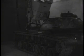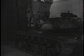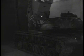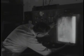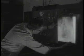In the radiographic laboratory, the 15 million volt Betatron takes X-rays of T-48, searching for hidden flaws in construction. Such tests check the hopes and expectations of the designers. The X-ray photos reveal weaknesses in the tank's parts, just as signs of disease or broken bones are uncovered in the human body.